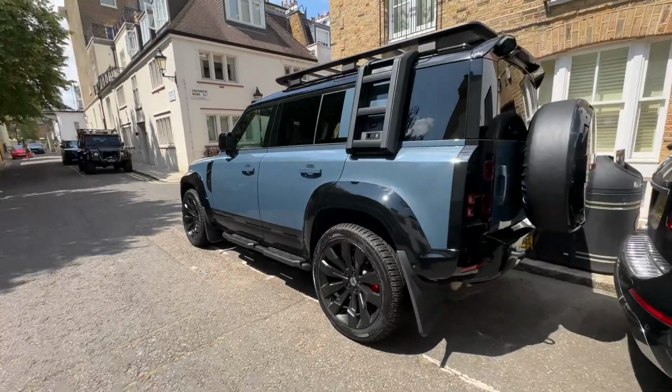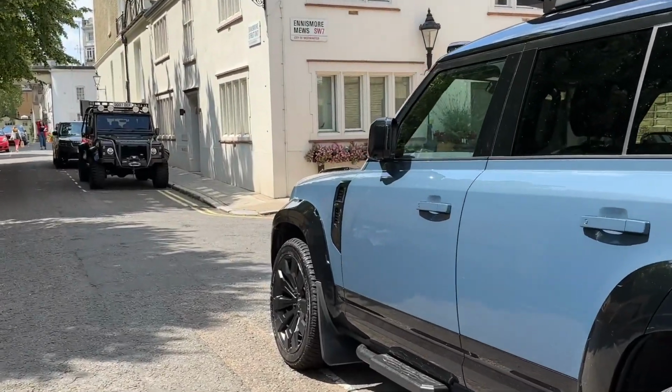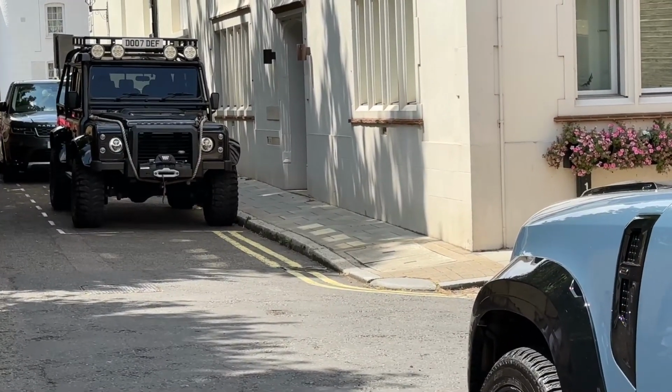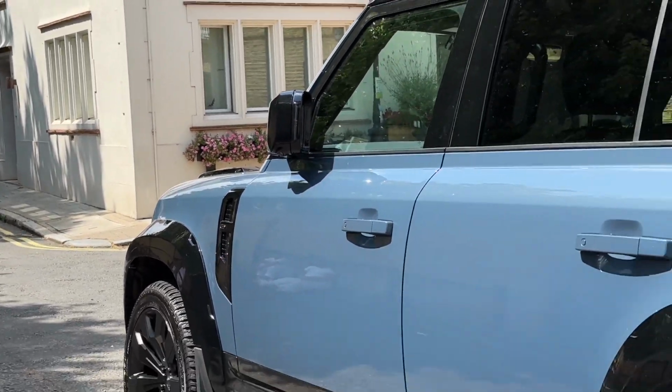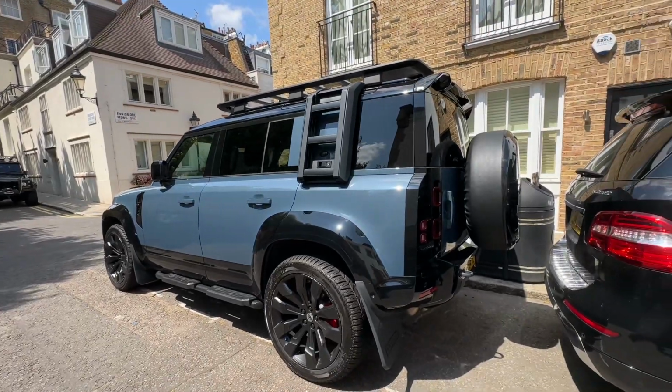So which is it to be? New Defender by Urban or Original Defender by Bond's Q Team? I don't know. Ooh, I think I might want the movie one from Spectre. Maybe I want the Urban one. I can never decide. Do I have to decide? Could I have both, please?